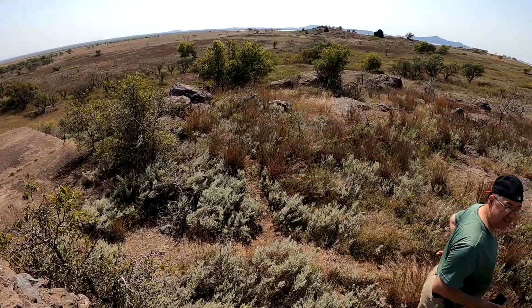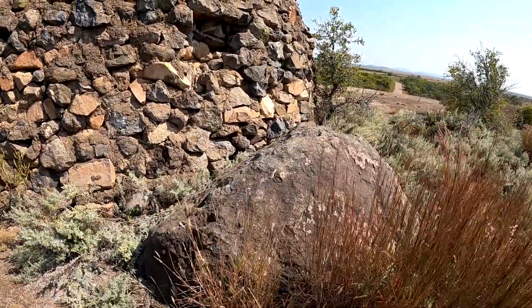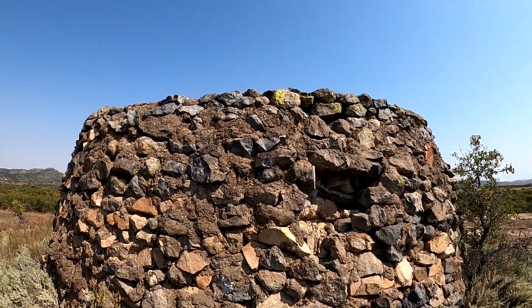Here's a view of some of the rocky terrain around it. See, here's the rock I climbed up on. Isn't it? No. And that's where I was sitting, right up there. No.